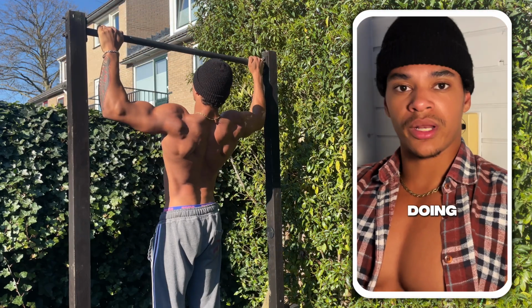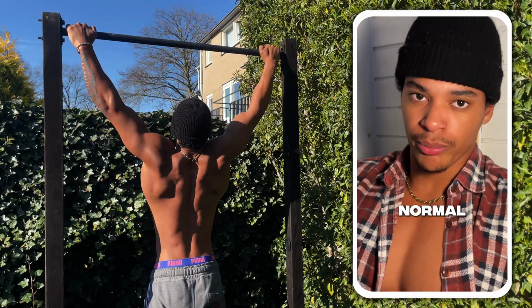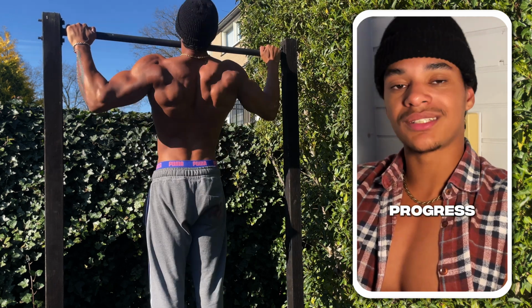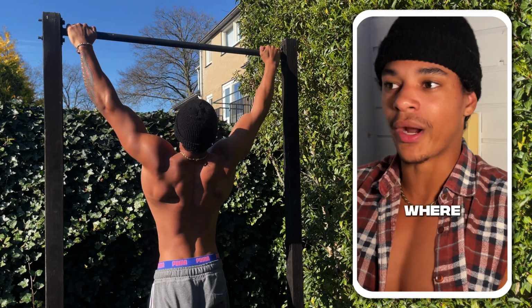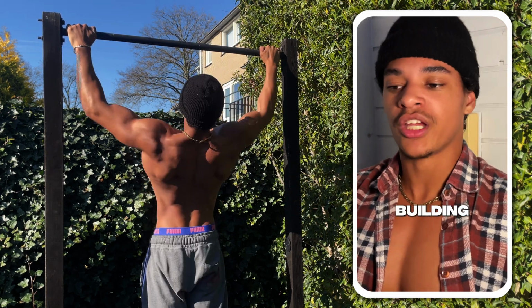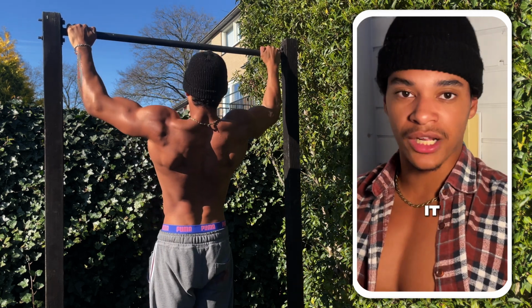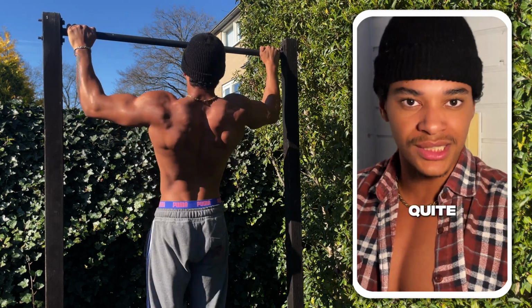Now, why did I start doing this exercise? First, for a majority of time, I just did regular normal pull-ups, right? As most of y'all do as of right now. But in order to progress and build your back even further to get that crazy V-shaped type of physique where women drool over you, you want to be basically building your back up wide, right? How do we build our back even wider than it already is right now? Potentially, you have probably been working out for maybe quite some time, right?